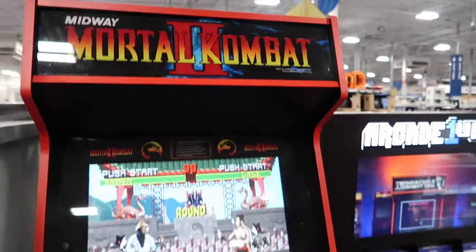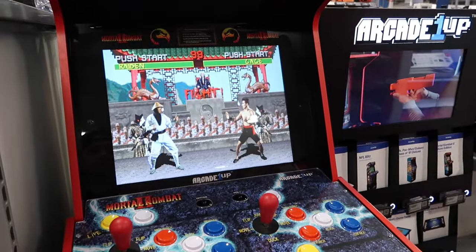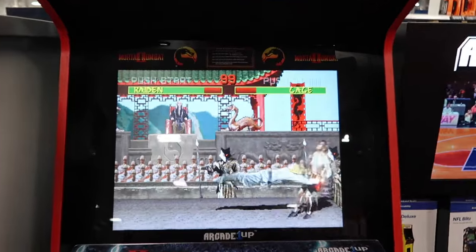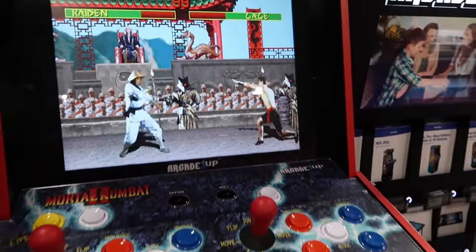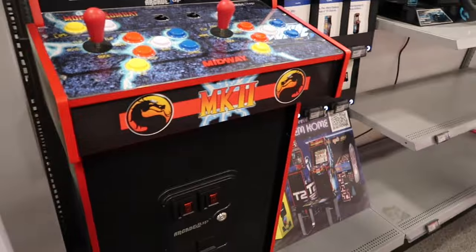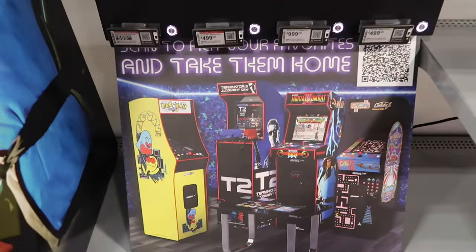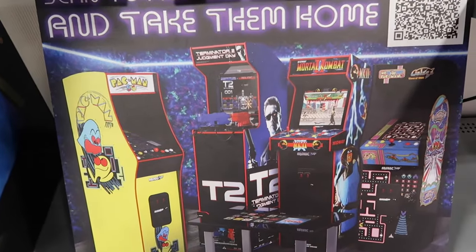You gotta think that going to the pinball, the Marvel, the Star Wars, they could drop that to $299, $399 and still make a profit and make some real competition for AtGames.